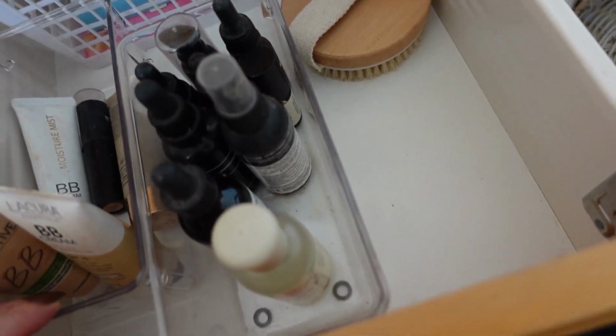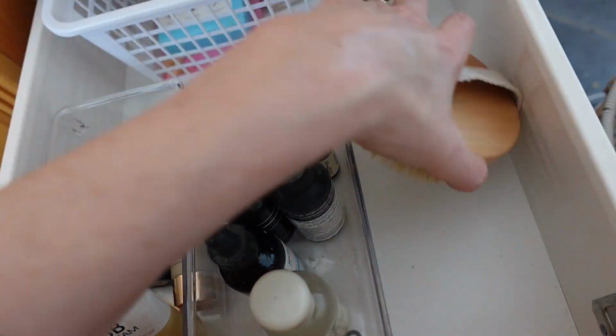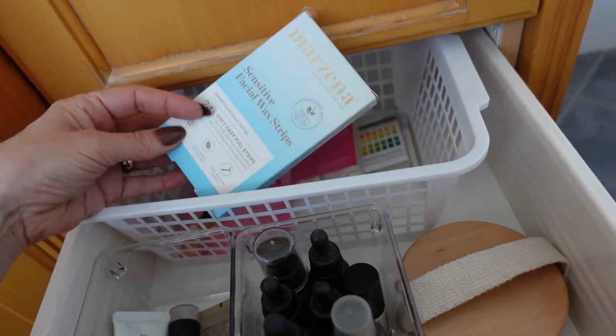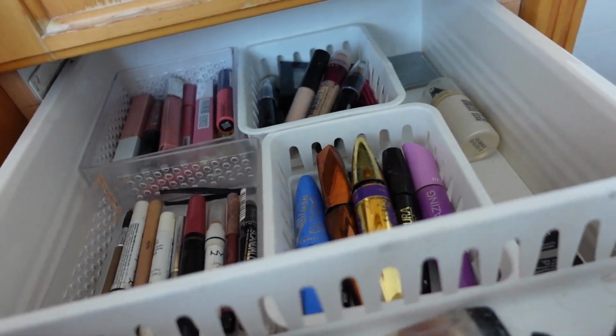Oh, that was a quick declutter. Maybe I should keep going. No, because I have to put the camera down and sniff all these. Oh, here's my body brush. I love doing that. Facial wax strips. Yeah, that didn't work. Okay, I'll sort that out later. But at least I got rid of some more stuff. The actual makeup we'll do on another day.